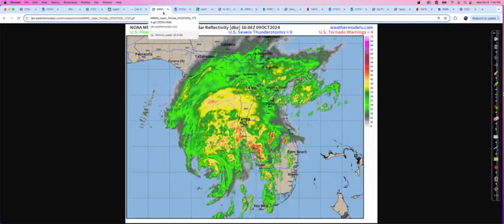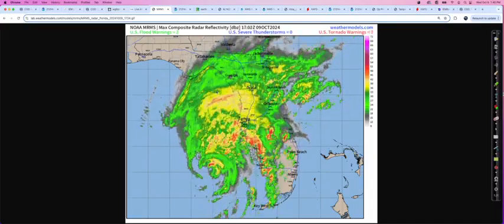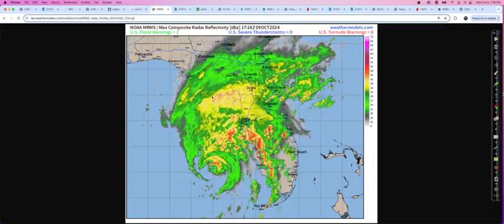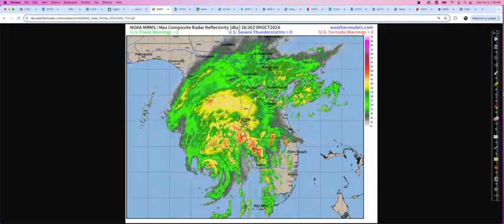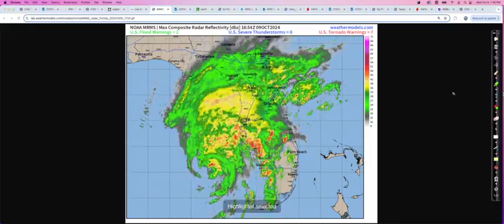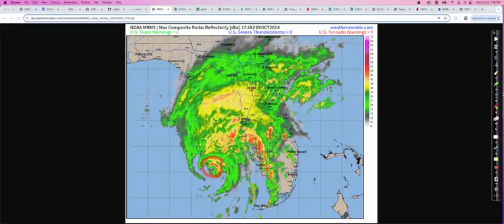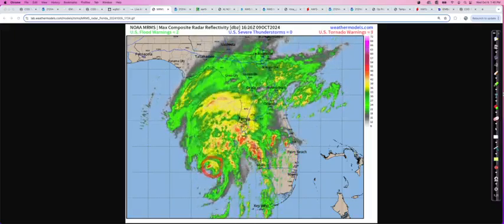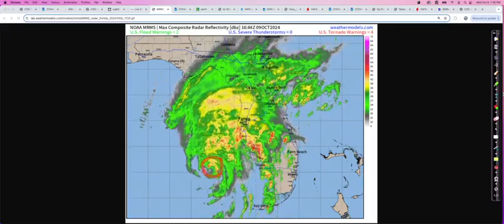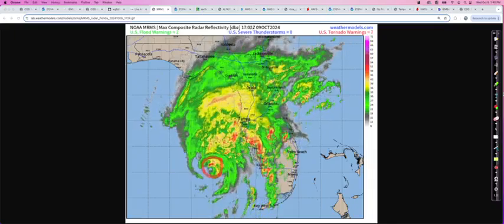So I want to start talking about what's going on right now, because conditions are already deteriorating across the Florida Peninsula. This is a radar loop of approximately the last hour and a half. You can see Milton's eye out here, still in the Gulf of Mexico. And those reds and oranges right around the center of Milton, that's where those Category 4 winds are located, right in that eyewall. But we have lots of powerful bands that are already reaching the southwest Florida coastline.